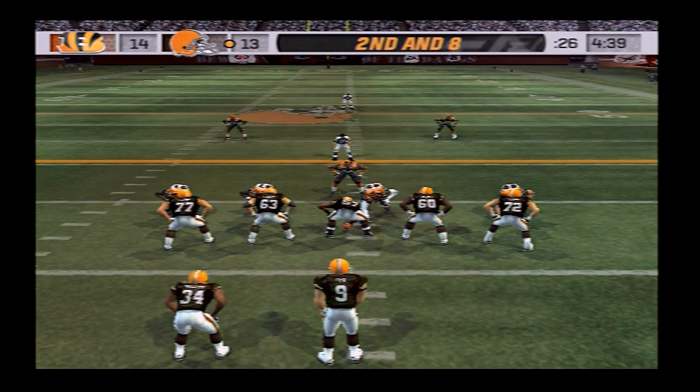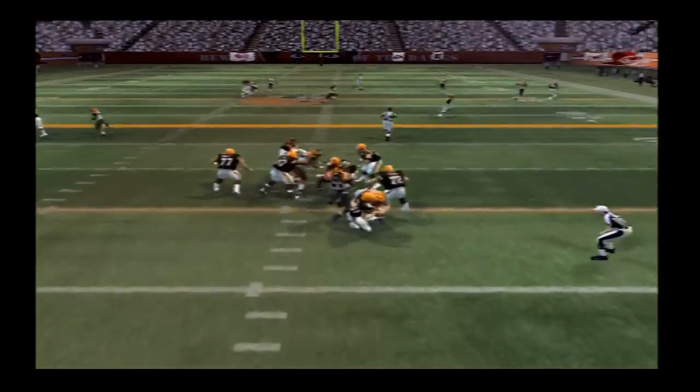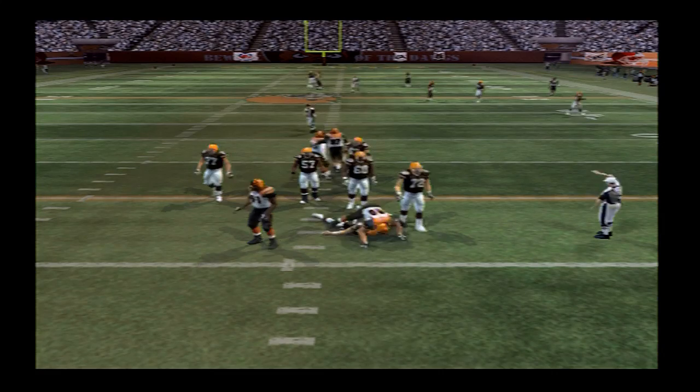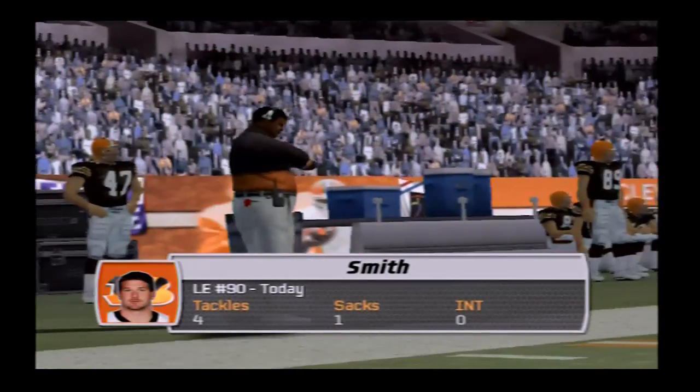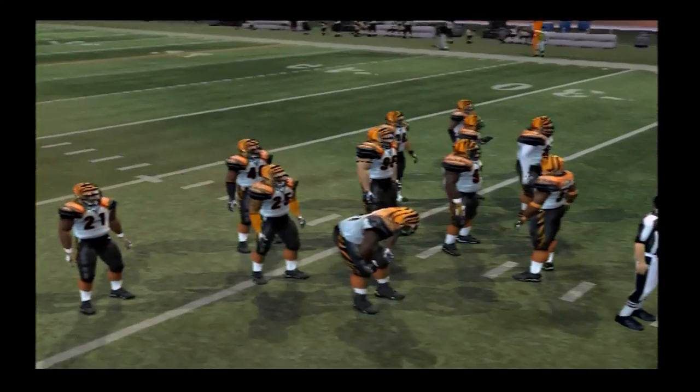The Bengals come out in a dime package. Closing in, he can't get away. Smith uses his speed to get to the quarterback. He's got some great moves, and he combines that with a very quick first step.